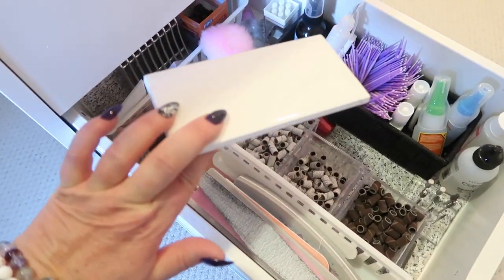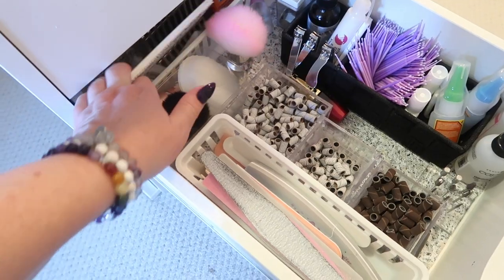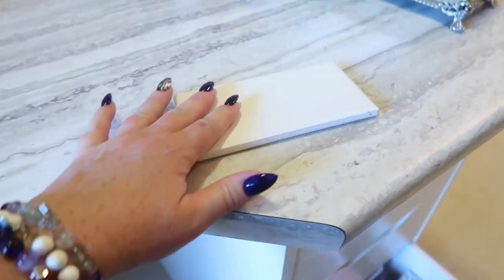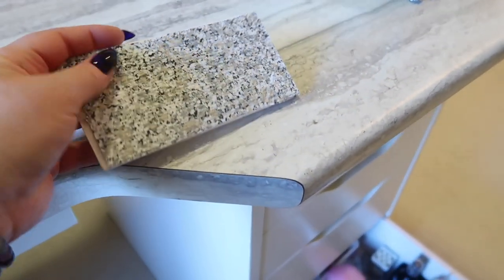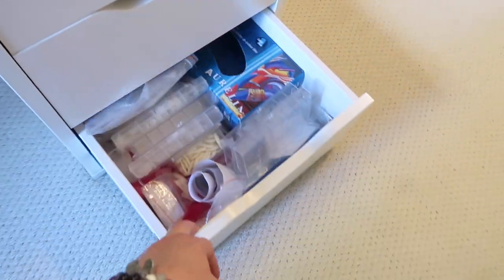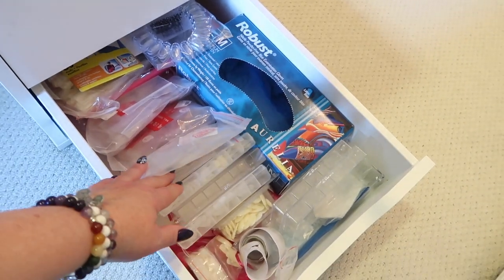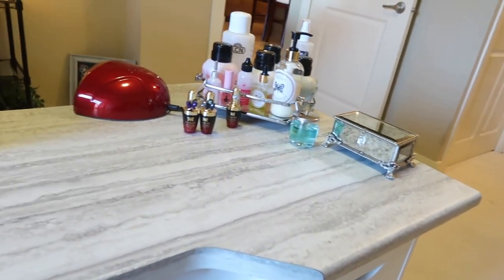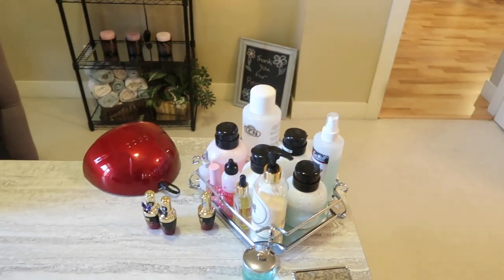I keep my ceramic tiles right here. I also put a drawer liner on the bottom of this, and that way it doesn't slide around and the ceramic part won't scratch my desk. So it works quite nicely. And then in this drawer, I have my gloves and all my tips, art tips, and swatch sticks. I kind of kept everything pretty much the same as in my previous studio.